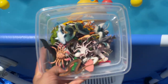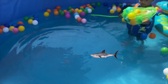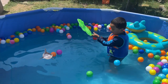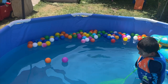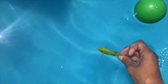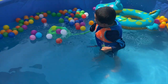Jeremy, what are all these creatures doing here? Okay, I want a pink. Look. This crab. Crab! Get it. A little fish. Gotcha.